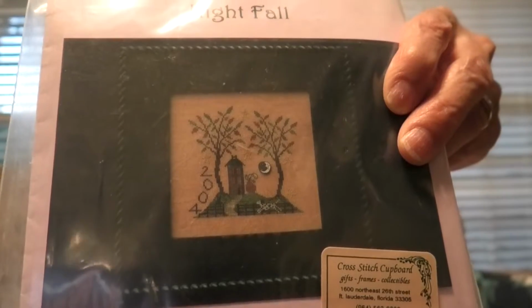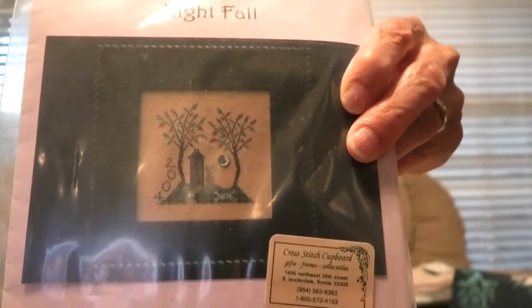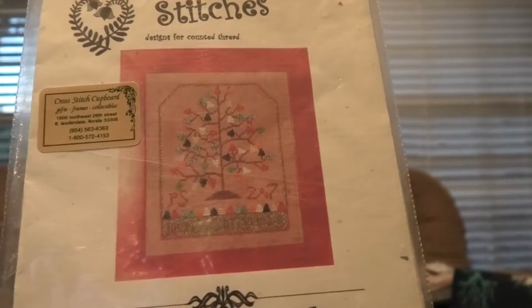Okay. Next, whoop. The cross-stitch cupboard had a table with dollar items. Not dollar, very inexpensive items. Each one anywhere, $1, $2, $3, $4 each. What do you see what I got? Number 1, by Lilybell, something called Nightfall, from the cross-stitch cupboard. She might have another one. This was $2. This one was $2 as well. Praiseworthy Stitches Goody Goody Gumdrop Tree. How cute is that? Goody Goody Gumdrop Tree.